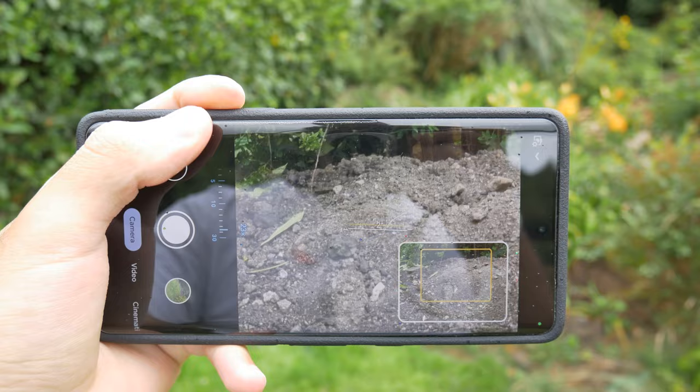And I'm mainly talking about when you're switching between the three lenses. It's a bit clunky, a bit laggy compared to other phones. And you can see when it switches between the lenses, I feel like the white balance of all the lenses is slightly different.